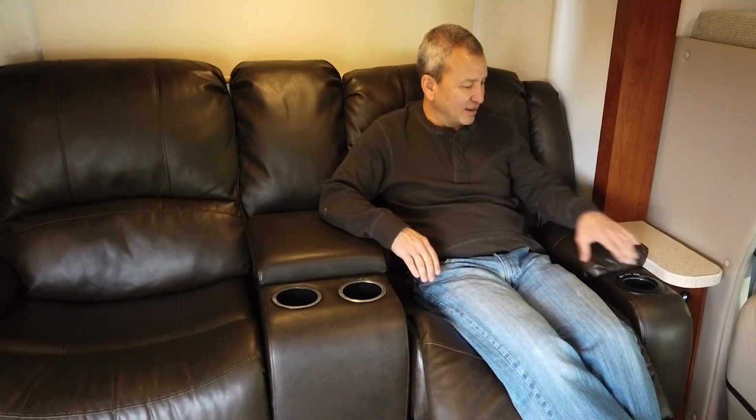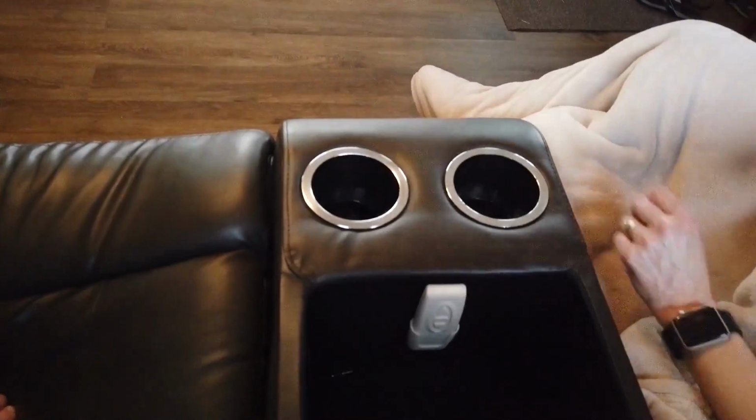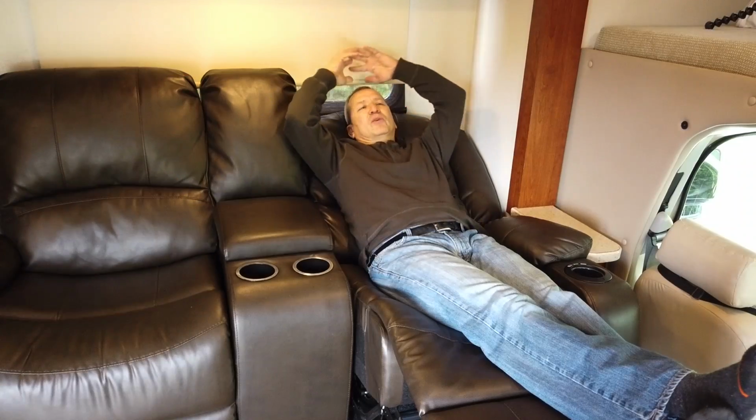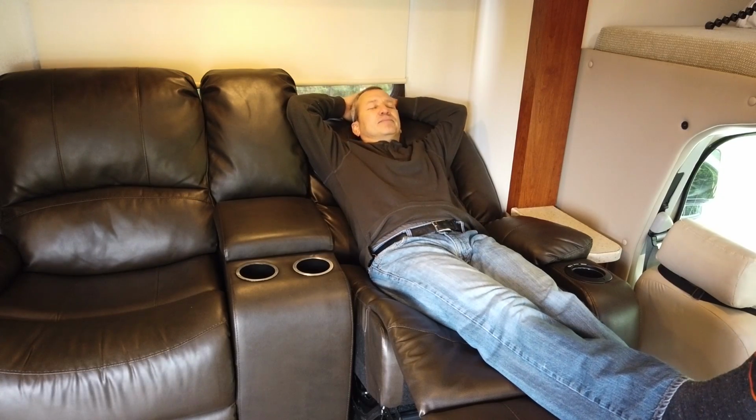But these have been great for us, and definitely have improved our quality of life here in the RV. Right across from the TV, by the way, which is just like our living room. Look at that. Almost flat. I can go to sleep.